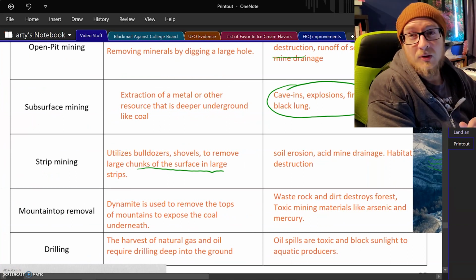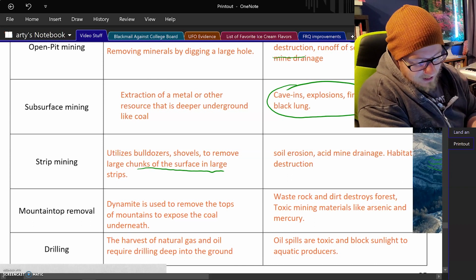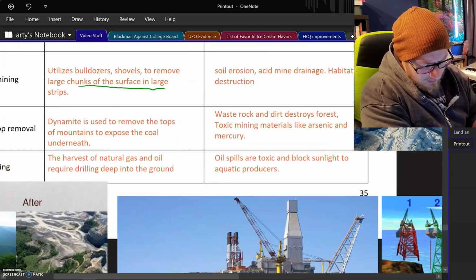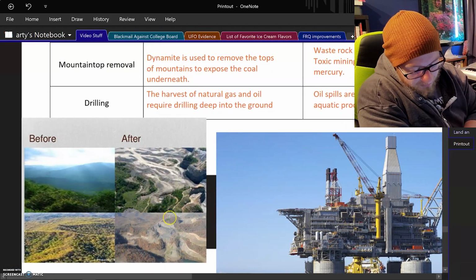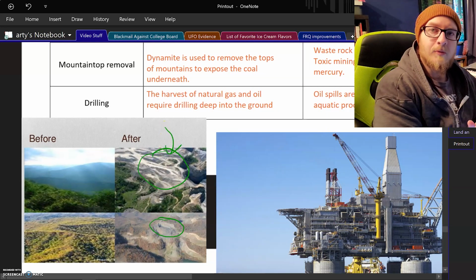Mountaintop removal is when we literally blow up the top of a mountain to remove whatever is in that rock. So, I do have a picture of it right here. You take these mountains and you're literally blowing up the top of them. It's kind of depressing to look at, but that's mountaintop removal.